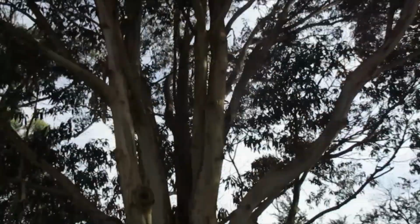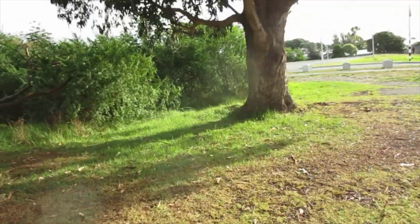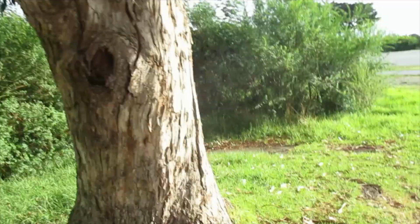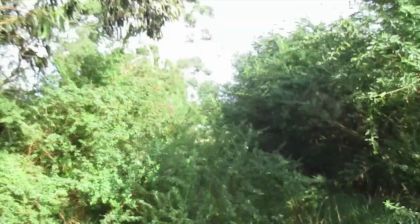So as you see, there's more of the eucalyptus trees here, and they shade the reserve from the northerly winds that come in. So that's a huge bonus. And down what used to be a driveway, it's pretty well overgrown. Similar kind of thing happening with the trees that are overgrowing.